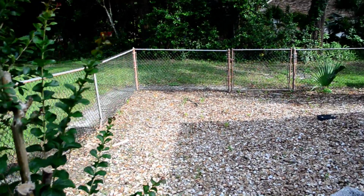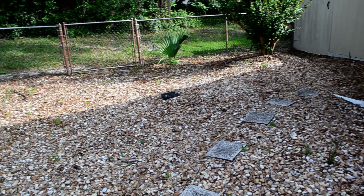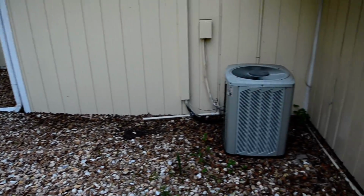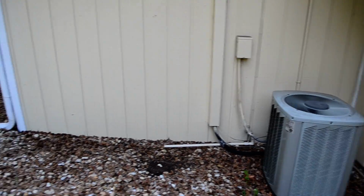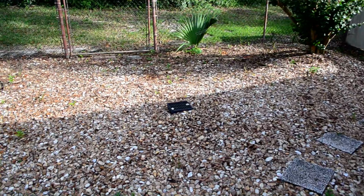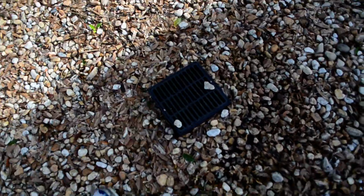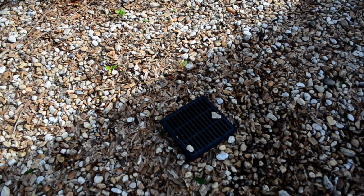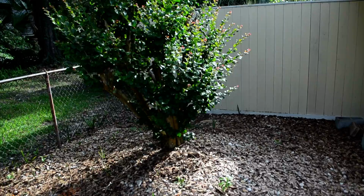A couple crepe myrtles in here. That's about it. One of the AC compressors is there. Kind of in the middle of this rock is there's a water cistern. This thing's full of water. Not really sure what exactly that's doing.